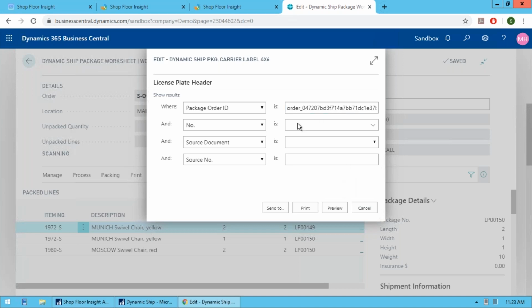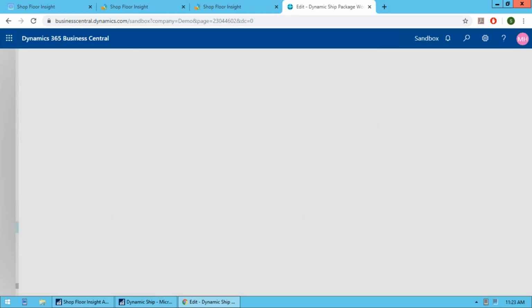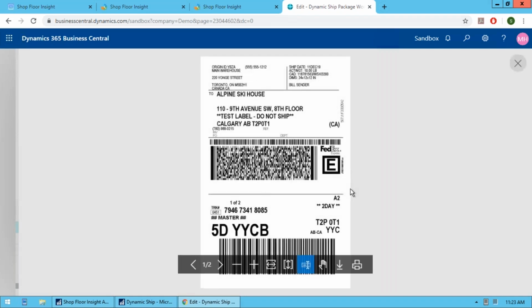Okay, so I hit Get Label, and my labels print out. I've got it set up so that I do a print preview here so we can actually see what the labels look like. And hopefully it won't be that surprising for you. It's just a FedEx label, box 1 of 2, there's my tracking number, and box 2 of 2 with the sub-tracking number for that box.